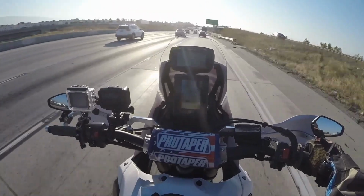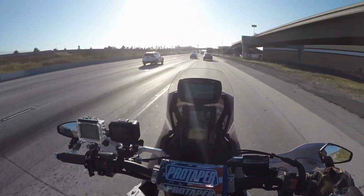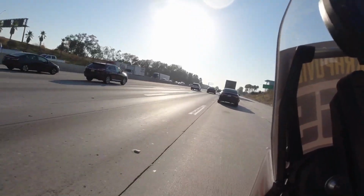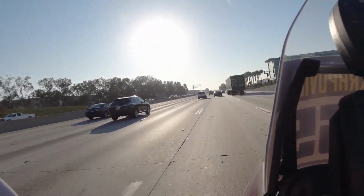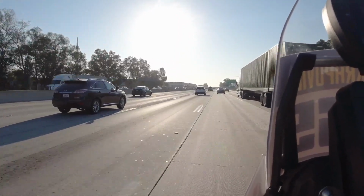As far as first roll on, there's plenty of punch on this bike to get you up to freeway speed quickly. If I wanted to pass these cars and run into the next lane, if I grab a full handful of throttle, I've actually got some pretty ample pickup in order to be able to jump over and do that.